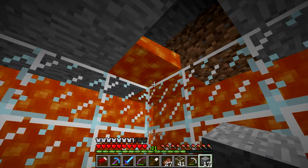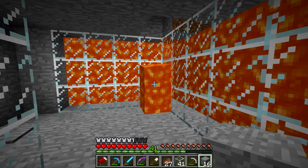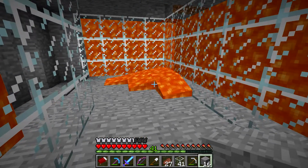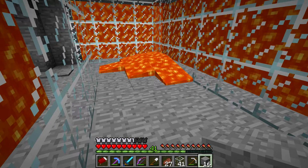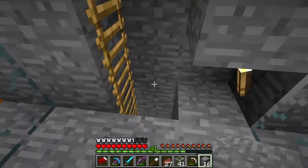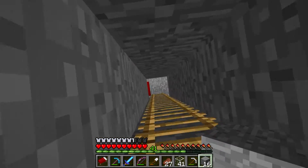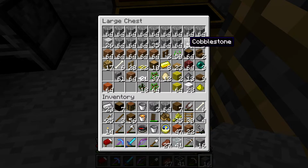Oh dear, oh dear. Okay, I can block this off. This is good. But then I think I have to destroy another block. Okay, calm down, lava. Okay. While the lava is calming down, I wanted to check if I do have some coal in here. No, I don't. That's bad.